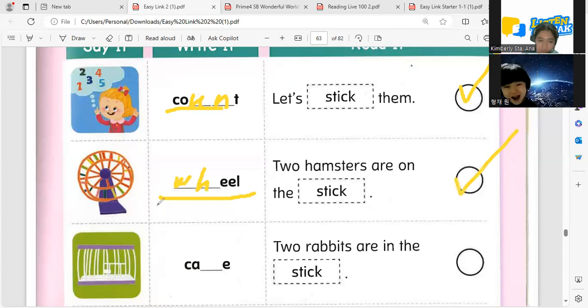How about let's go and do the next one? What is this, Tori? Do you know what is this? What's the missing letter here? They say G. Yes, it should be G. E. This is cage. Can you read it again? What is this? Cage. Very good. Now let's read this sentence.